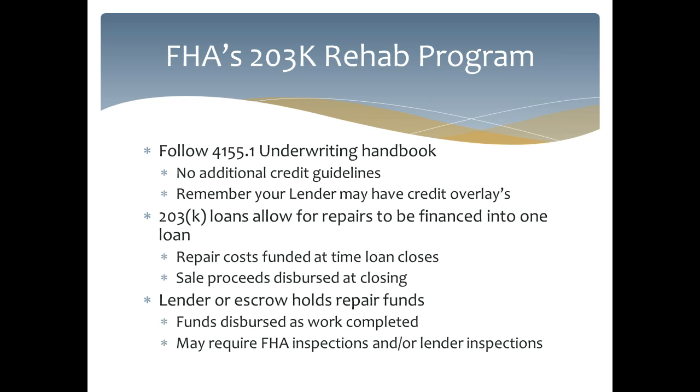Post-closing becomes very important regarding the 203K loan. The lender is going to hold all of the repair escrows. So your borrowers and contractors are still going to be working with the lender after the loan closes to fund the repair portions. Once the work is completed, your lender may require inspections. For Standard, you're always going to have inspections to prove that the repairs are completed. And for Streamline, it's really lender discretion whether or not inspections are going to be required.